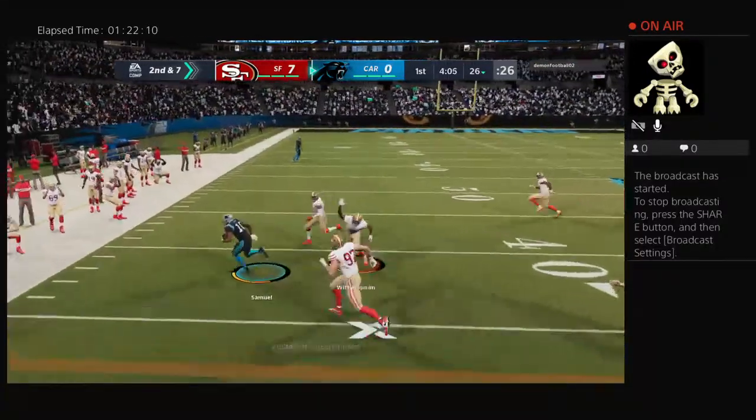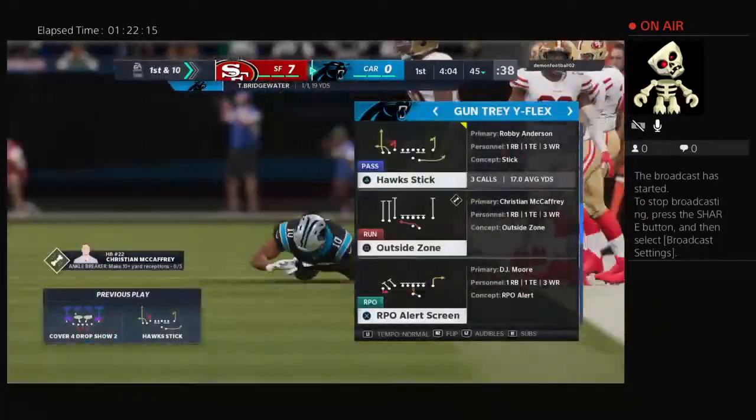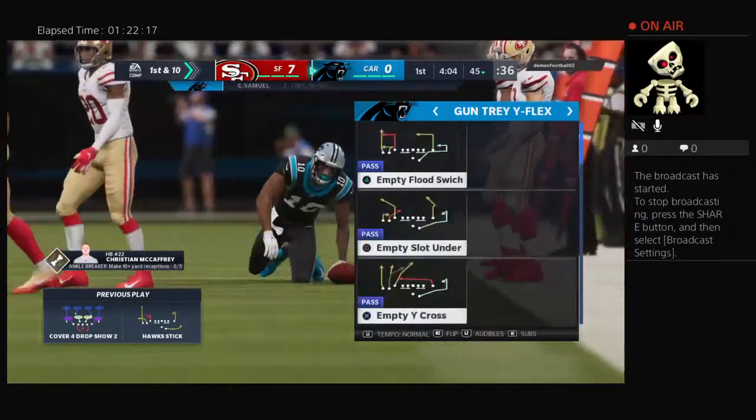Now a throw here on 2nd down, and that's complete. And he's going to be out up around the 45-yard line. 19 yards to pick up there. Move the chains.